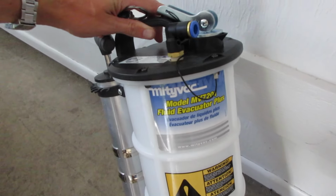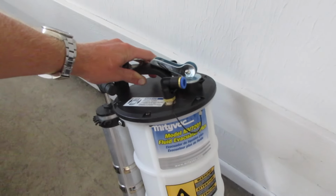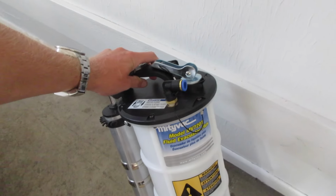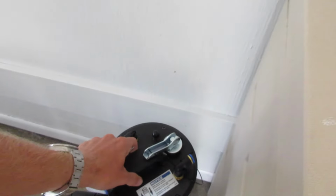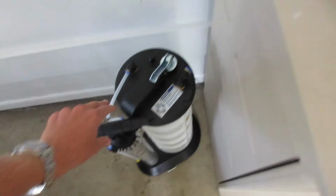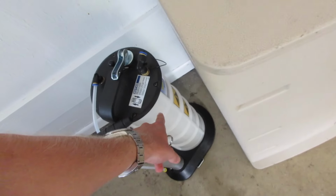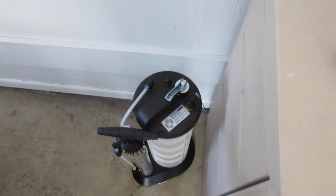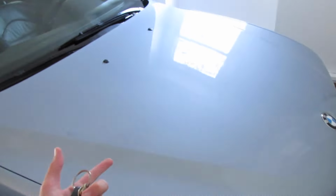This is a Mighty Vac model 7201, MV7201. So it's an excavator and extractor of fluids. You get these hoses and you put them on there and you pump this thing up, and it's 8.3 liters, I think. It's more than any car would hold in oil. You know, this thing holds 6 quarts.